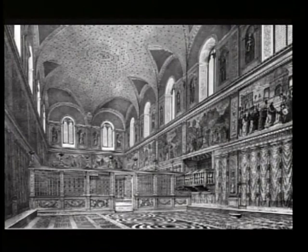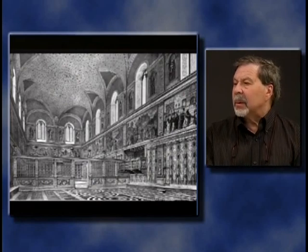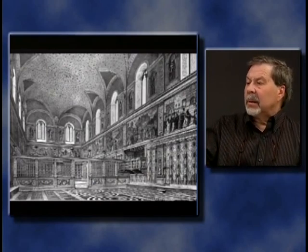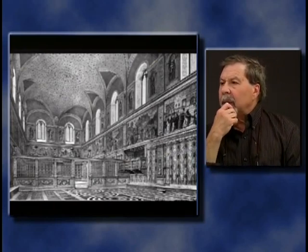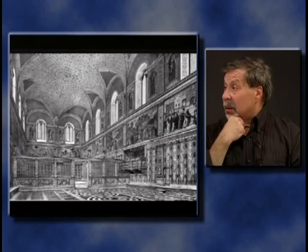And the ceiling was the way it looks there, which was unfinished. It was finished, but it wasn't anything spectacular. It was azure blue with gold stars. When Sixtus had the place restored and painted, this was a long and somewhat narrow but tall building, and has a barrel vault, as you can see. It's not like a Gothic vault, so it was relatively easy to paint on.